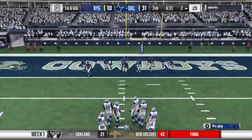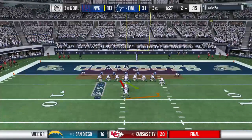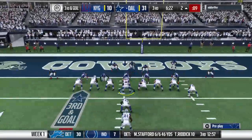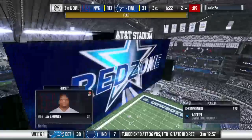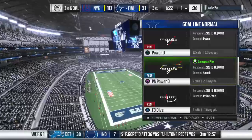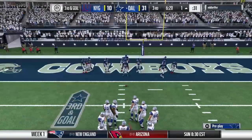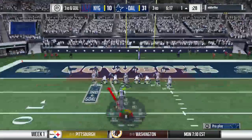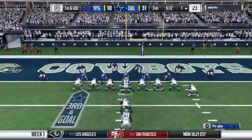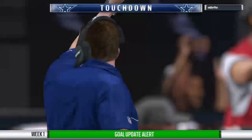The line of scrimmage is the 2 here on third and goal. They come out with 1 back and 3 tight ends. And now whistles and a flag, and I think we got a jump here. They're knocking on the door as they come to the line here on third and goal from the 1. They come out here in the I. Third and goal. Can the offense punch it in? And he'll get in. Touchdown, Cowboys.